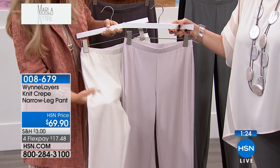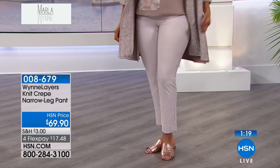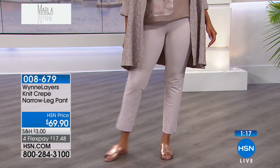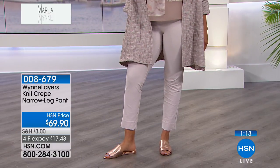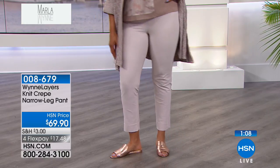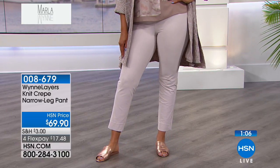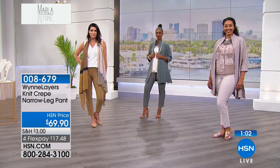Now, what is this material? This is beautiful. This material took literally two years. I brought these pants out once, and I wasn't entirely happy with them, to be honest with you. So I went back to the mill and said, you know what? We can do better. This is based on a pant that I saw in the market that was selling for over $160 that I loved. I got tired of paying $160 for a pull-on pant. I thought it was ridiculous.